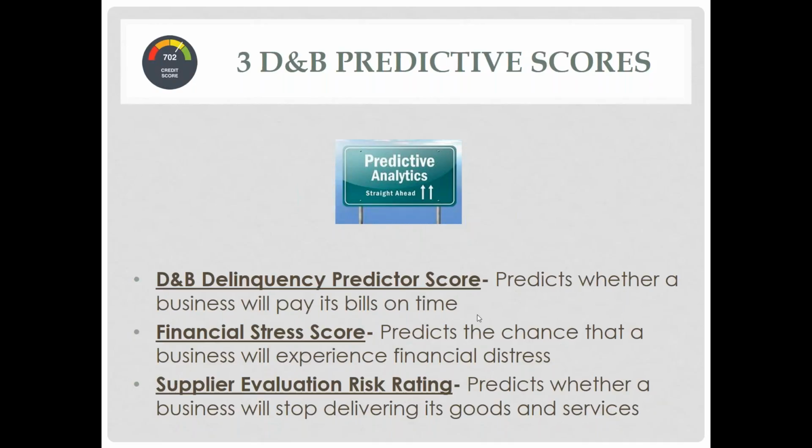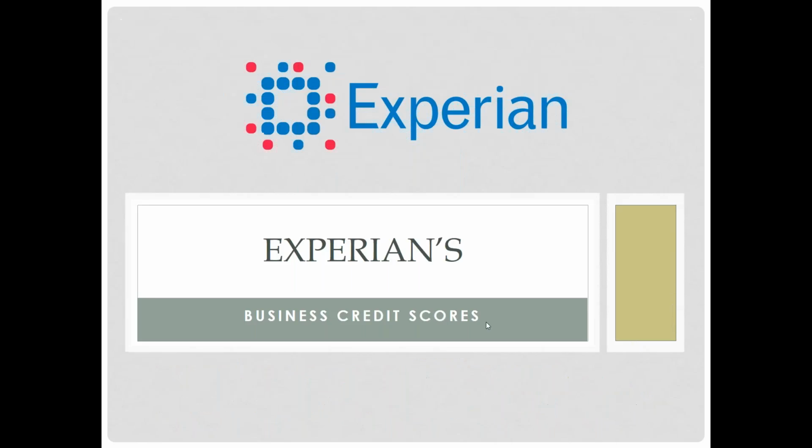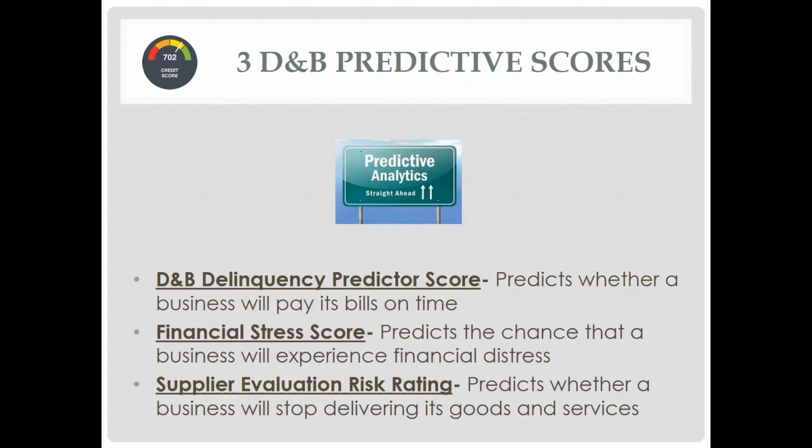And then the delinquency predictor, which is kind of a variant of PAYDEX, which predicts whether you're going to pay your bills on time or whether or not it doesn't. So I'm not going to dive in depth to those 3, but that's what we're talking about. The SER rating predicts whether you're going to keep delivering your goods and services. It's used for suppliers to know whether or not people should pay you and expect to get the product or service on time. Financial stress score, are you going to go BK and shut your doors or are you not?